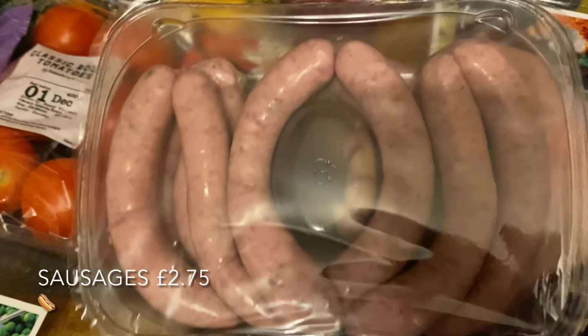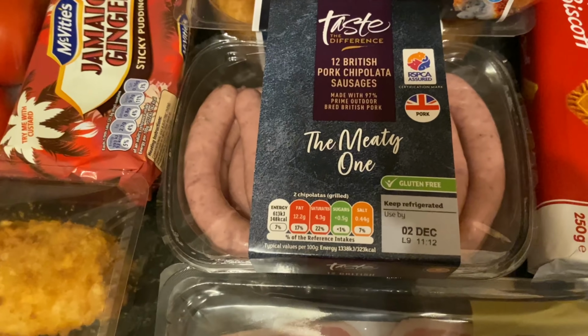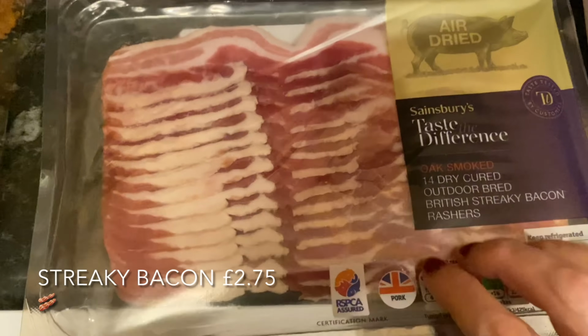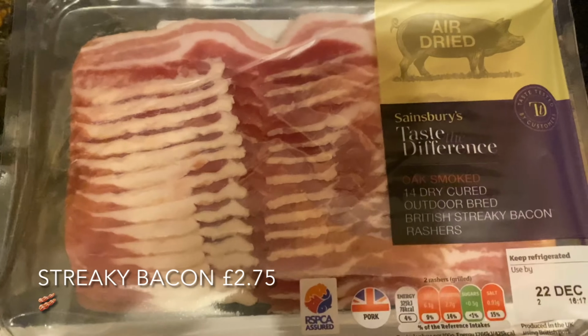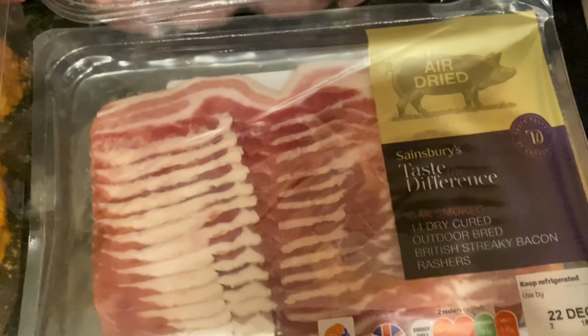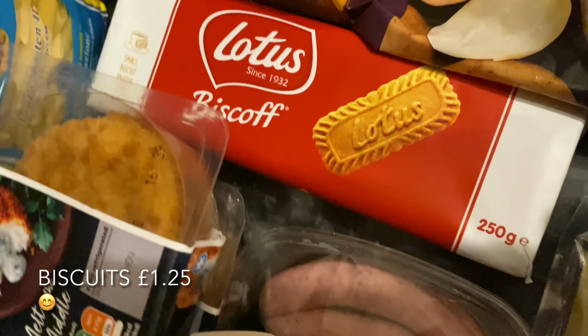I'm going to try these wee pork chipolatas. I see a lot of people with these in their Sainsbury's haul, but I'm going to make these into a kind of sausage casserole with a mix. Streaky bacon we don't get very often. We usually get the back bacon, but I did think this one looked really nice, and this is more like American style bacon, I think.